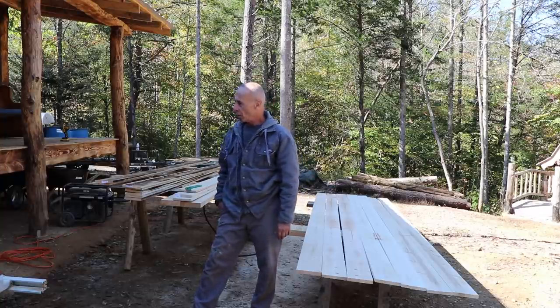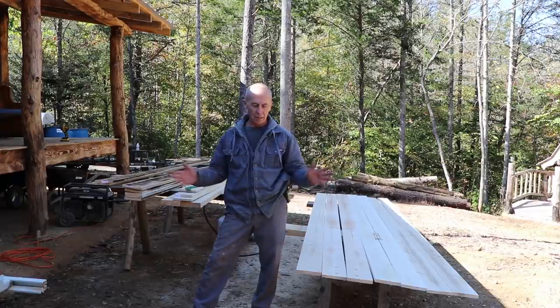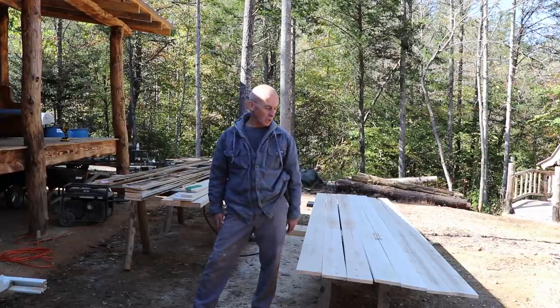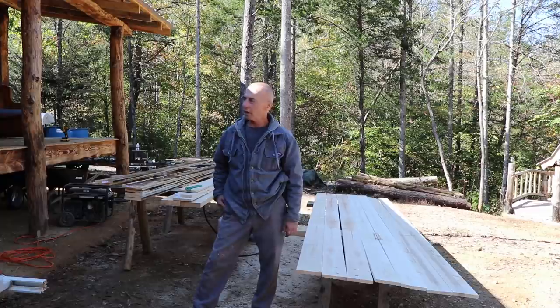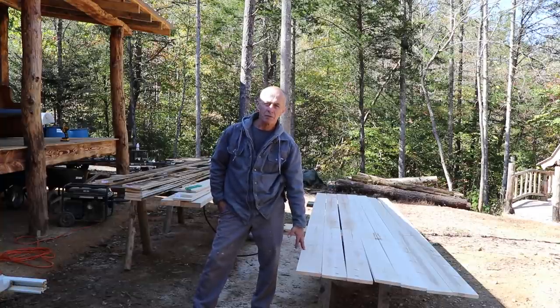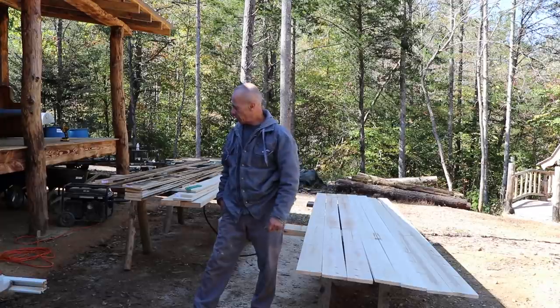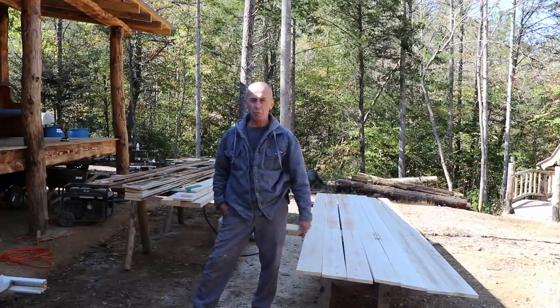So what I'm fixing to do next is to finish burning all of this, and I will put the timber oil on it, and then I'll be able to stack it on the inside of the house and use it on a rainy day or a really cold day that I may not want to get outside. I'll be able to have something to do to finish trimming out the inside. So let's get busy and see if we can't get all this burned and get it oiled up.